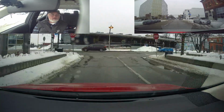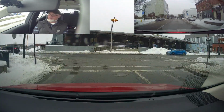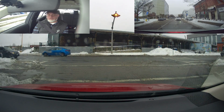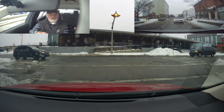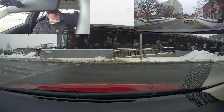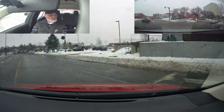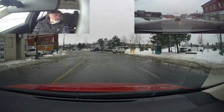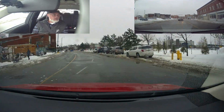Three-way intersection. You got here first. She stole your right of way. But that's okay. She can have it, if she's in that much of a rush. Exactly. Then we're gonna get into the left turning lane here and left turn.